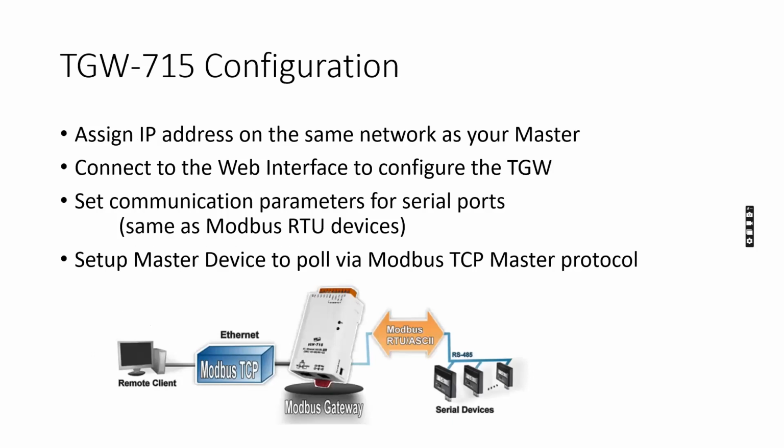For this example, with our TGW-715, we're going to assign an IP address to our TGW module as a master device for the slave devices. We're going to connect to the web interface to configure the port settings for the RS-485 devices. We're going to set up communication parameters for the serial ports, including baud rate and parity options, to match our existing Modbus RTU devices, which were previously configured.